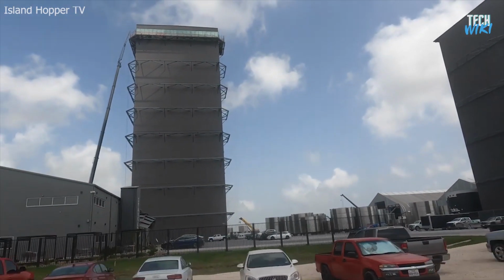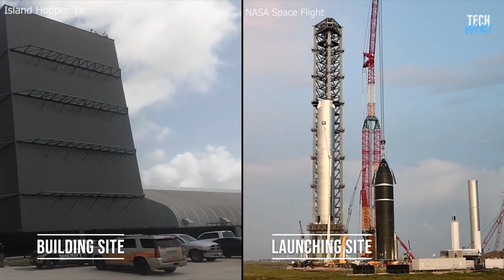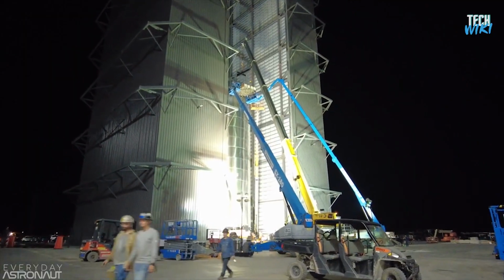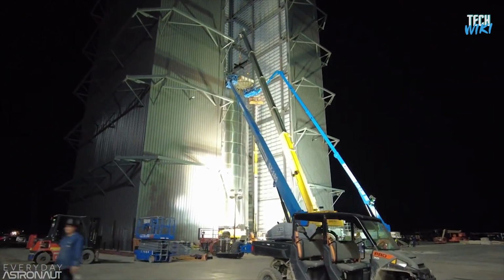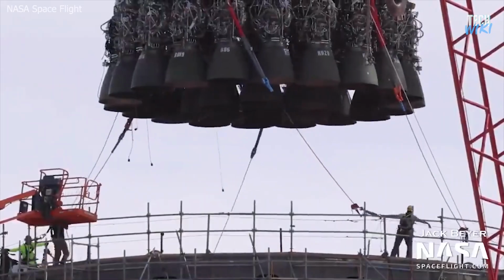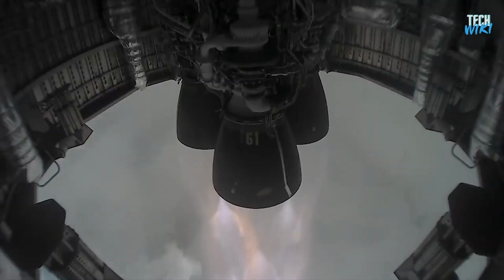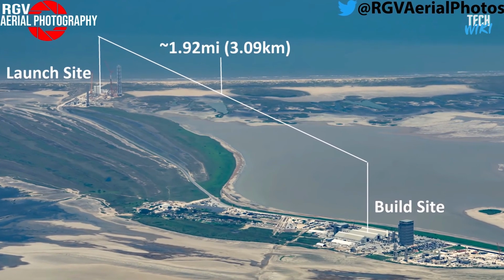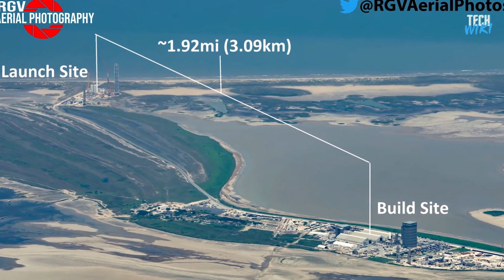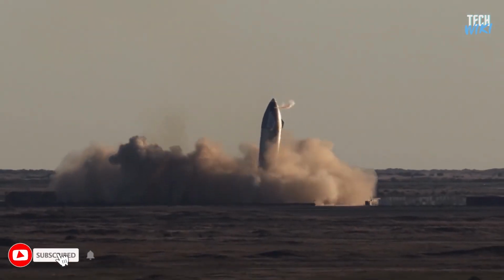The site is divided into two main sections, the building site and the launching site. The building site is where most of the hard work is done, from casting and constructing to delivering prototypes to the launch site. Whereas the launch site is the place where final touches, launches, and testing of these prototypes happen. These two sites are separated by approximately 2 miles in order to protect the site gear from prototype failures that could occur while testing.